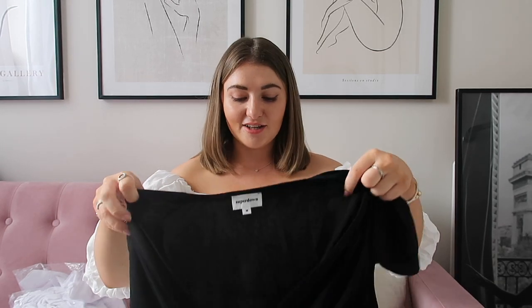Next up is this adorable little top. Now, this probably isn't going to be one for the festival, but I feel like this is such a great item for transitioning. If you watch my latest Nasty Gal haul, you would have seen quite a few items that I talk about, like little tops and how versatile they are at transitioning into autumn winter, because obviously in summer you can wear them with shorts or little skirts, and then when the weather starts to change you can wear them with linen trousers or even jeans and a blazer. And I just love this top.